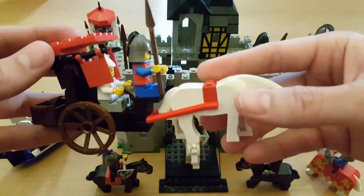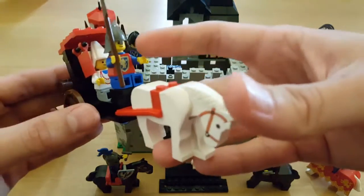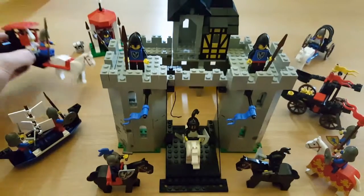Whoops, that was the back of the box there falling off. But yeah, really like this as well. Nice little detailing on that front little guard there. Horse's head comes up. Very nice, very retro.